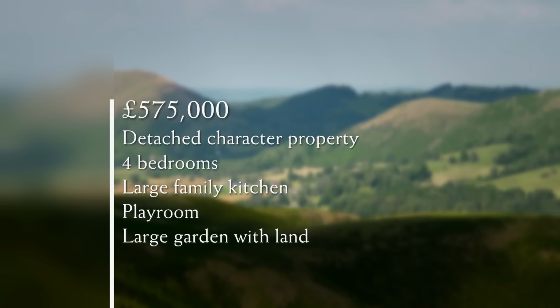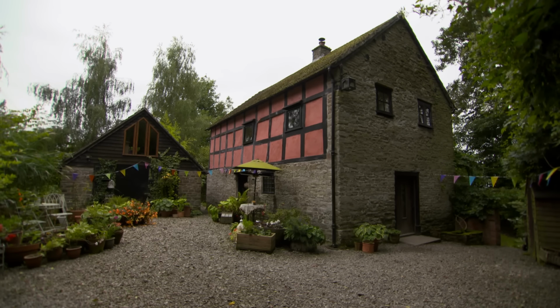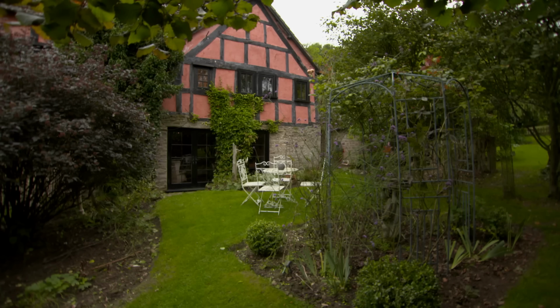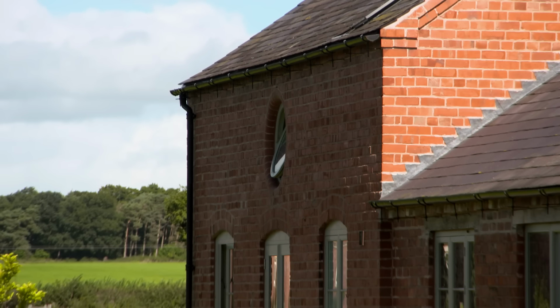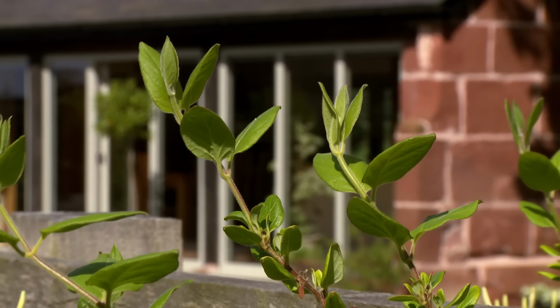For their maximum budget of £575,000, Ashley and Lana are after a detached character property with 4 bedrooms, a large family kitchen and a playroom for Mallory. They'd also like a good-sized garden and ideally some extra land. We've scoured the Shropshire countryside in search of their perfect home and have come up with 3 exciting options. They won't find out the price until the end of each tour, and for our final property, our mystery house, I'll be luring them into unknown territory.